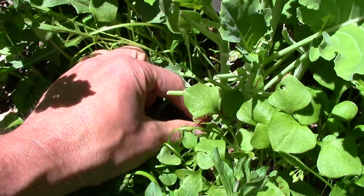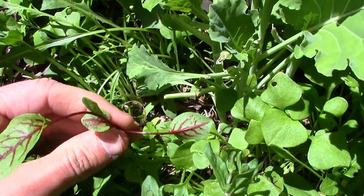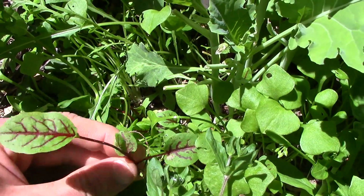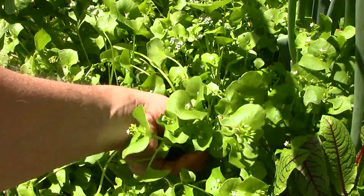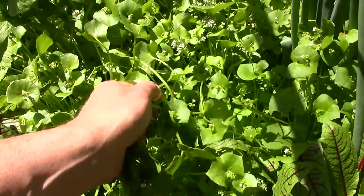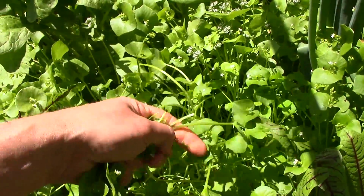We'll also have to weed out many of the red-veined sorrel plants. We'll give some away and harvest others whole to add to our salads. And to keep the claytonia in check, we'll happily eat them, seeds and all. Even if we eat them every day, there'll still be enough seeds for the next volunteer crop.